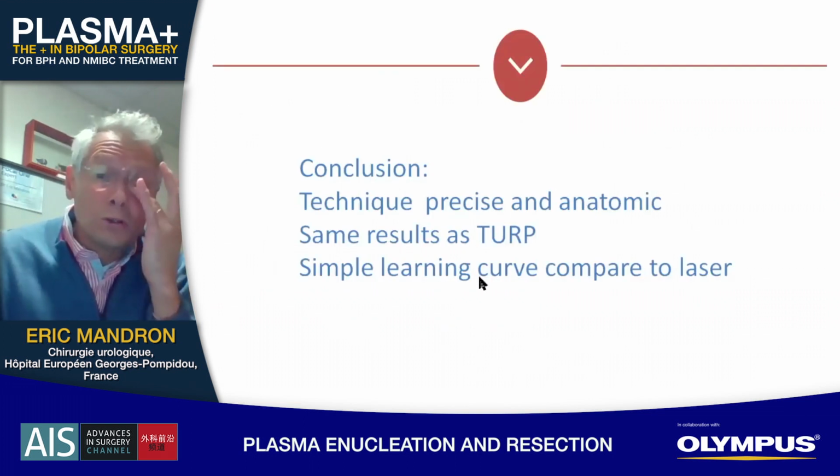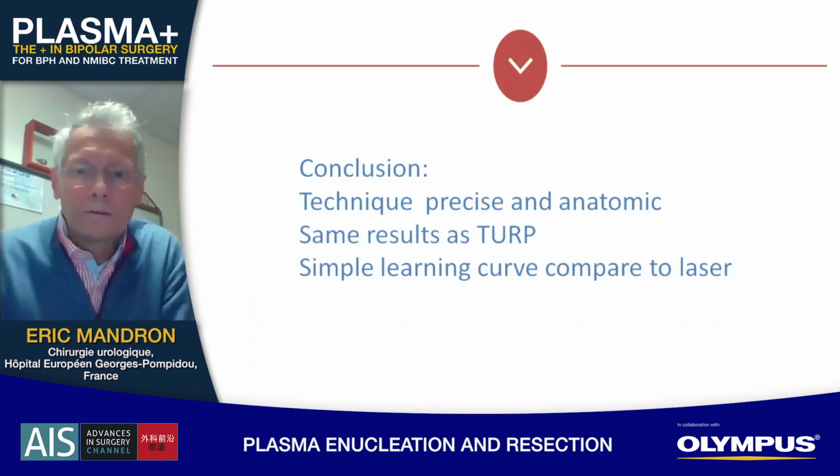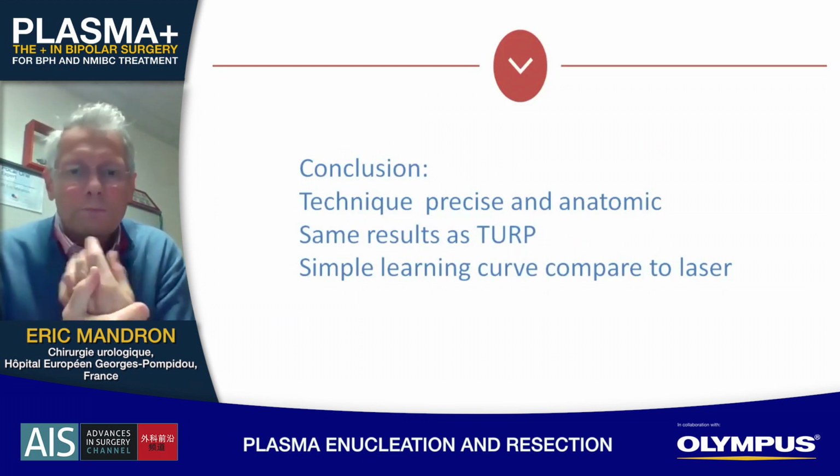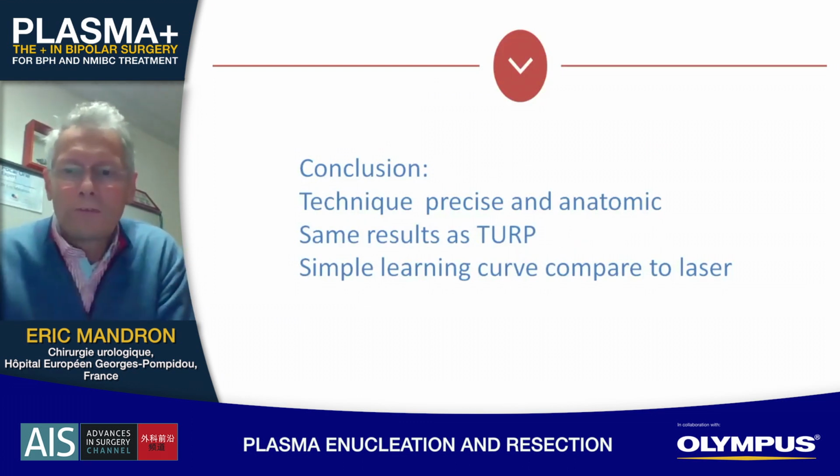So in conclusion, I can say that this technique is for me really precise and anatomic, gives the same result as the TUR-P, and is just simple for the learning curve compared to the laser.